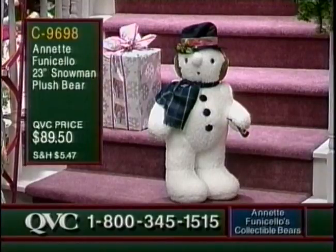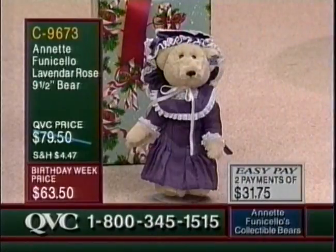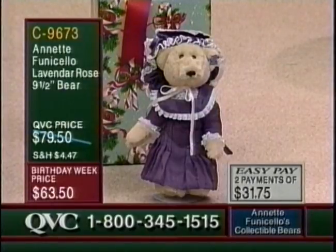Next, we have Lavender Rose, and she is precious. She's from the Victorian Garden Collection. She's only $63.50 because she's on our birthday week price. QVC is celebrating its 6th birthday this week up until, I believe, Tuesday. So you have a birthday week price of $63.50, and she's on Easy Pay. 2 monthly easy payments of $31.75. C9673 is the item number.